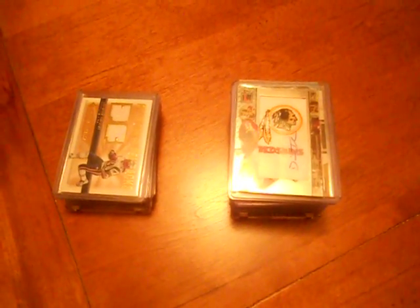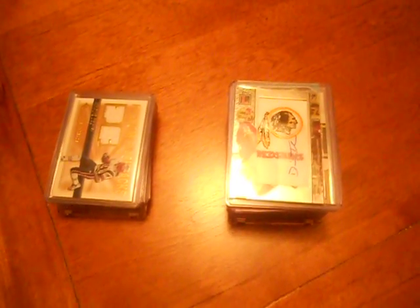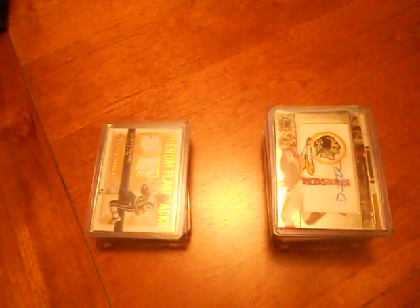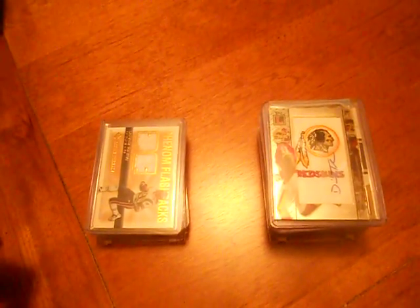A couple of things. If you see something you like or you're interested in, feel free to let me know what it is, but also be prepared to have something to offer in place, or a place for me to look for things I might like. I collect quarterbacks, Seattle Seahawks, and that's about it. So these are in no particular order.